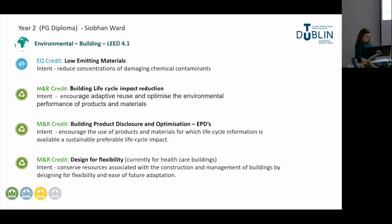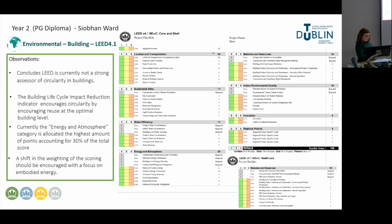Overall, however, on reflection, we find that LEED was quite a poor indicator of circularity in buildings. Currently, the energy and atmosphere category is allocated the highest amount of points, accounting for 30% of the total score, and only 10% could relate to circularity issues. However, given the improvements in operational energy in recent years, a shift of the weighting score in BEAM could be encouraged to address more embodied energy.